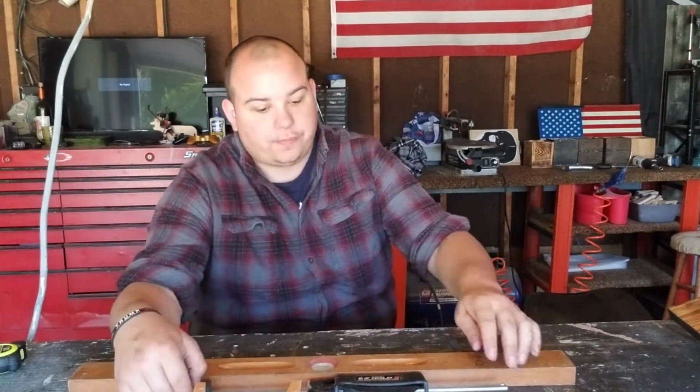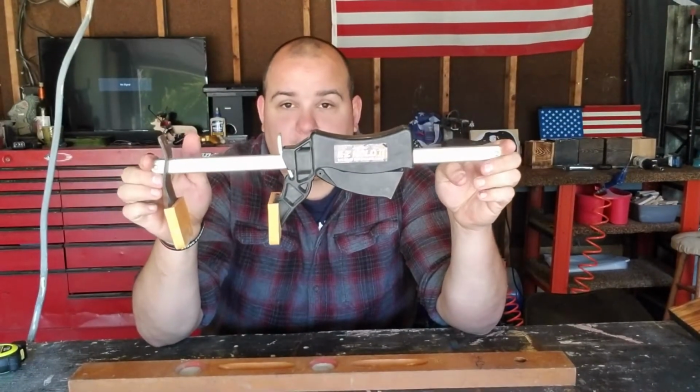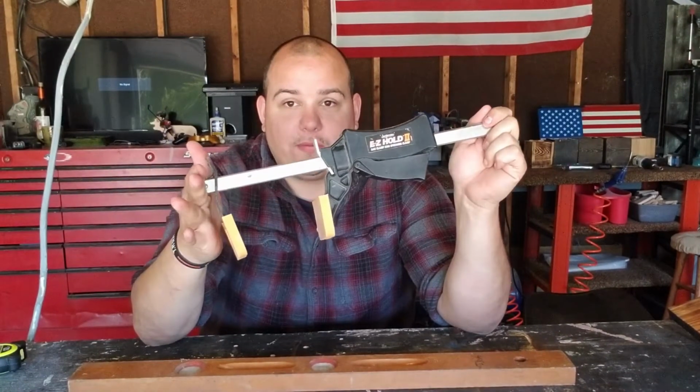So, today's topic is oldest tools. I got two very old tools. I don't have a date on them, but you can just tell by looking at them. They're very old. I have this insanely old Pony Jorgensen Easy Hold 2 clamp. Never seen another one like this before.